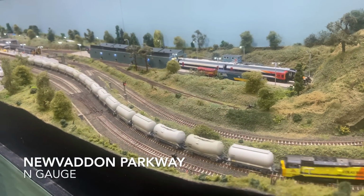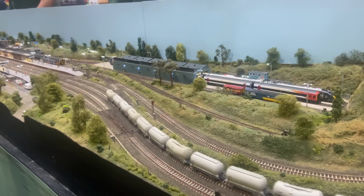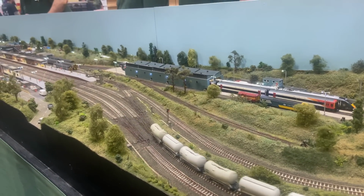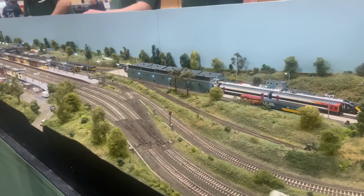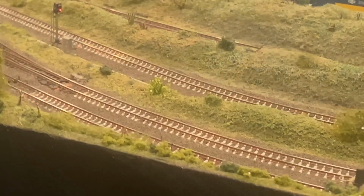And we come to the final layout of the video. I'd just like to point out that this wasn't all the layouts that were displayed. There were many others to see, and unfortunately we just didn't have time to get to see them all and record them all. So it wasn't favouritism, it's just how we got round.